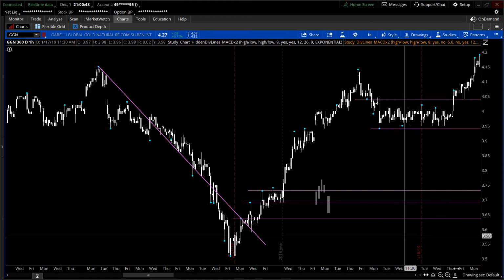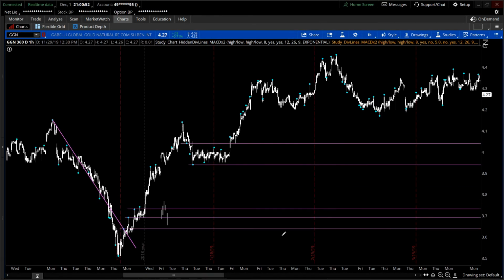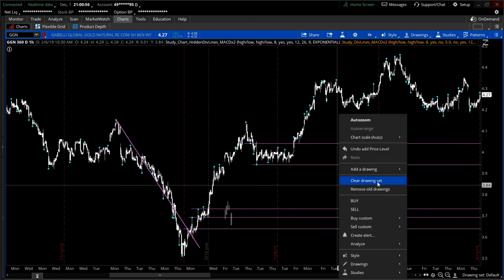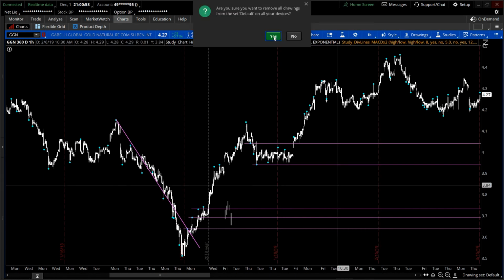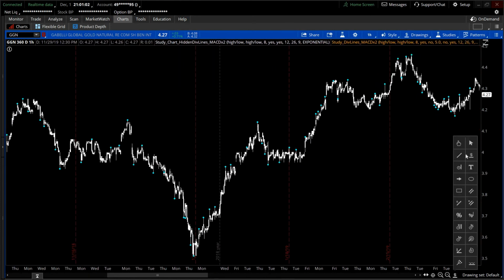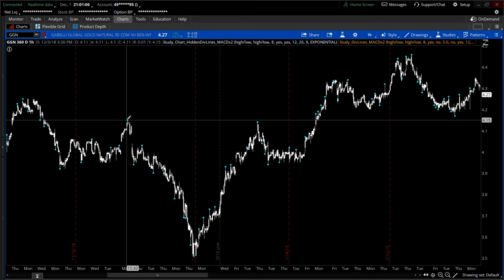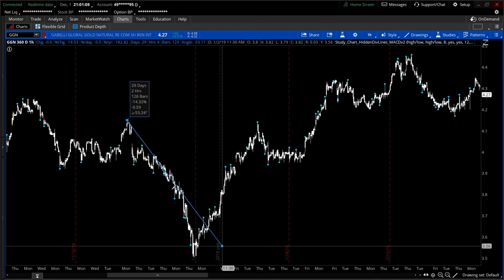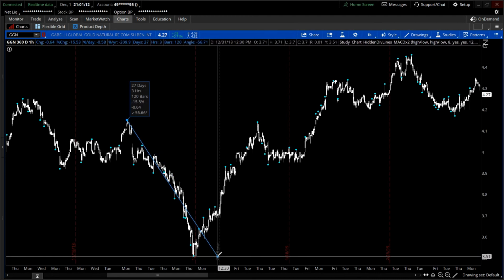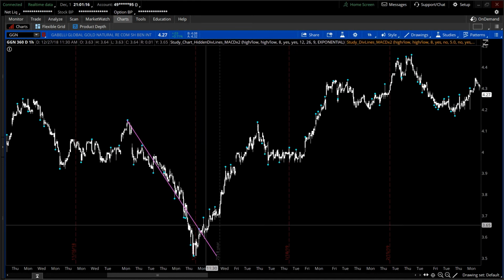Okay. Now, I want to show you something else that the fractal does. There's more to this. You just need more time to let me clean this up. Clear drawings. So let's say you mark this fractal from here, and we'll go to this one. But that is where you're looking for the turnaround to come up.